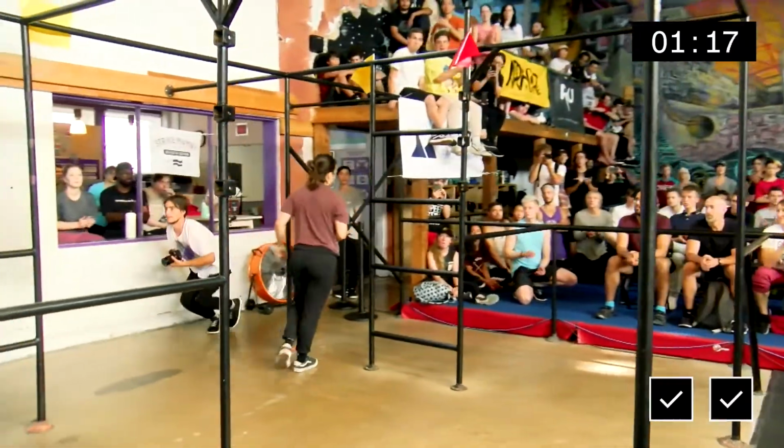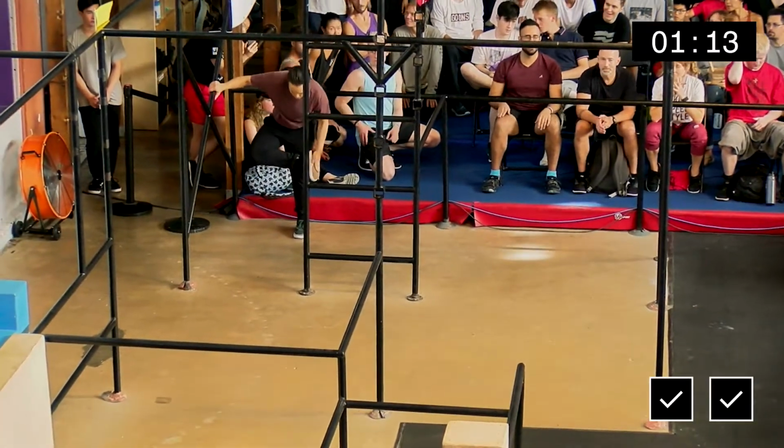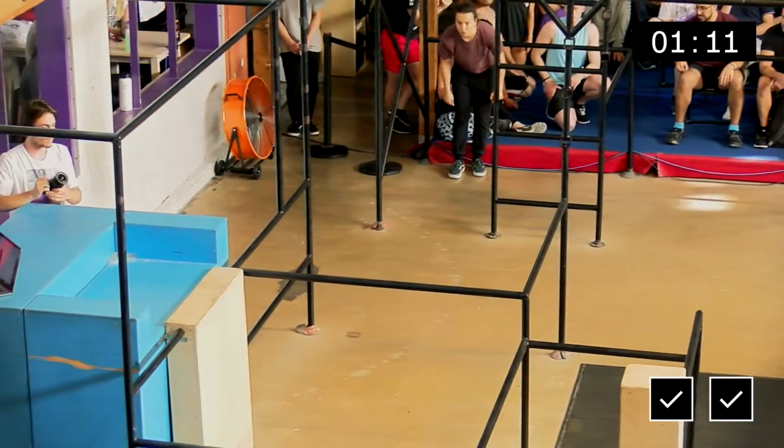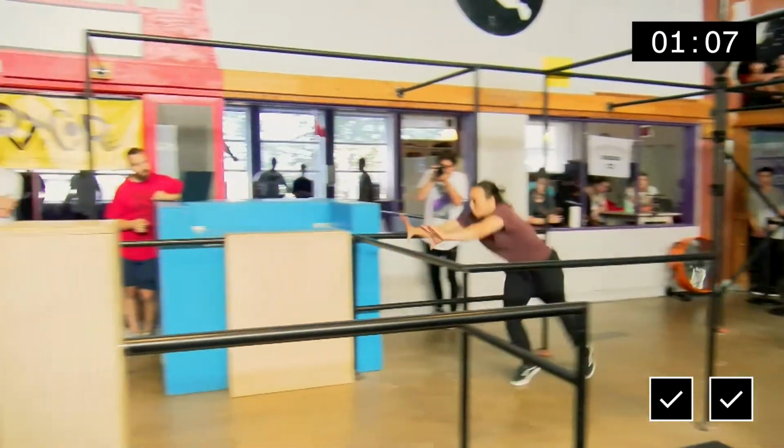Nicely done. All right, a little bit of a different technique with her feet there. She kind of did a catch on the side of the bar. Yeah, I kind of like that. It slowed her momentum down a little bit so she could hold on a bit easier. She's going for the Kong Pre.